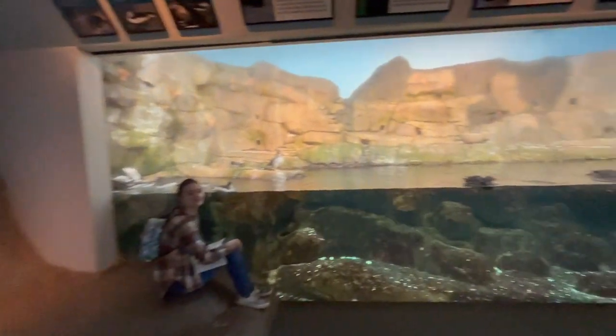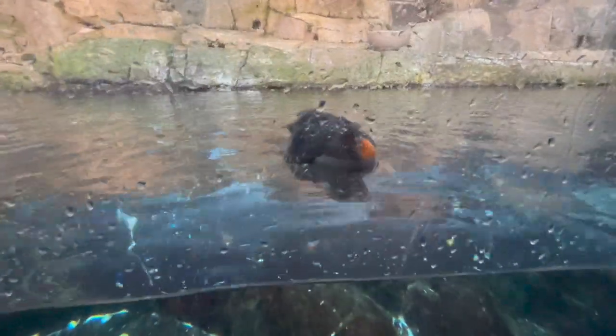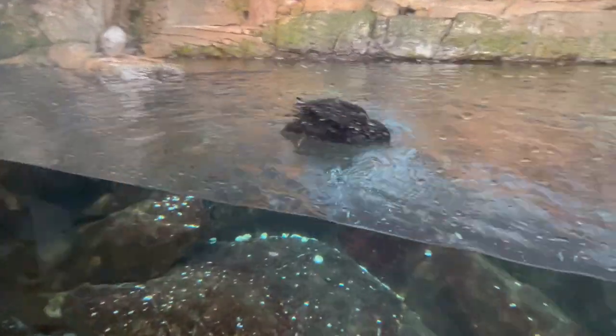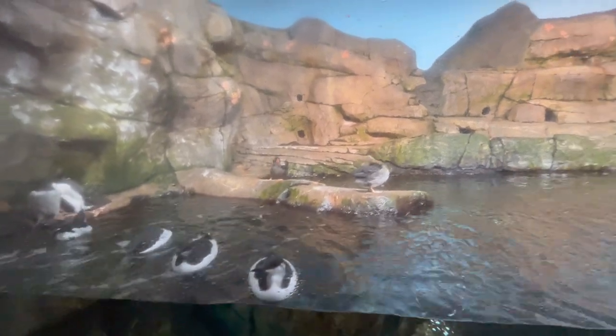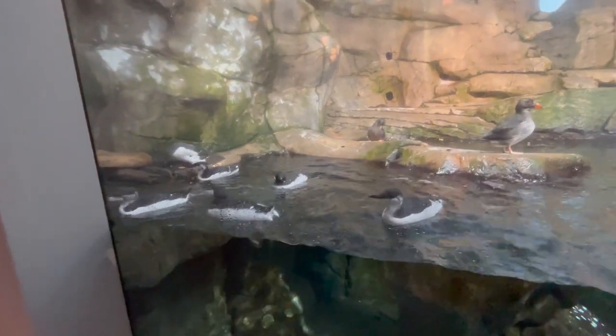But oh my gosh, so cute! Look at these cute little guys. Hello, sir. How are you doing today? How is your day? Hi. I have a feeling this is going to be one of my favorite parts of the trip. What do we have in here? It looks like we have common murres and tufted puffins. Look at the murres. Oh my gosh, that's so cute.